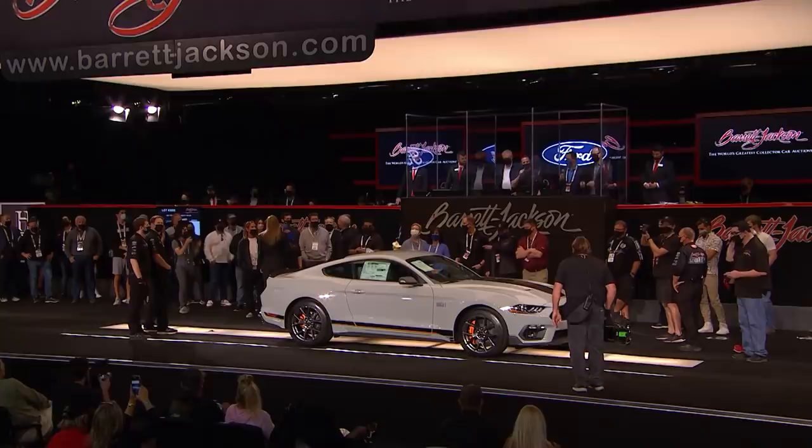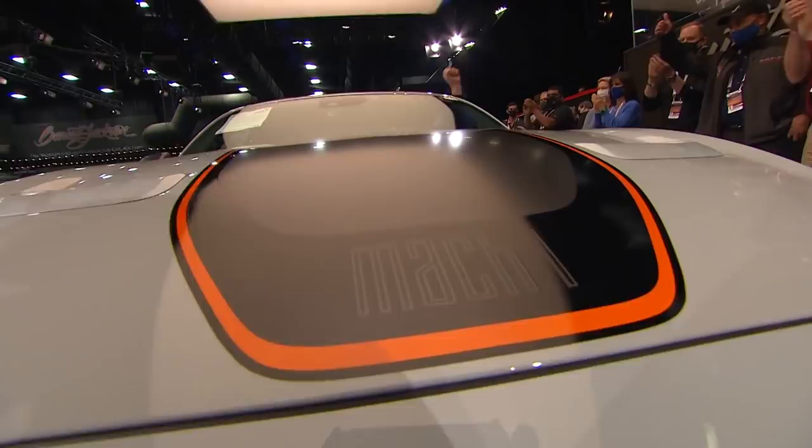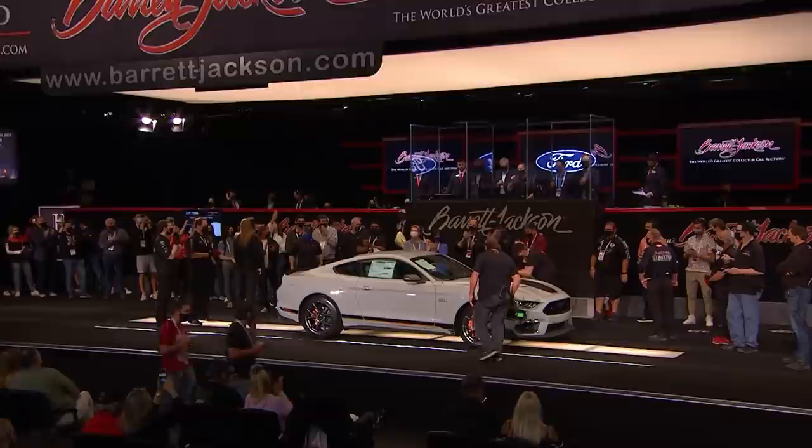In 1969, the Mach 1 was introduced to the world, and in its first year, captured 295 speed and endurance records, and the legend was born. And after a 17-year hiatus, the legend is now back, bigger and better than ever. What's in front of us right now is a 2021 Mach 1, VIN number one, 480 horsepower, improved handling. This is the best 5-liter Mustang we have ever produced.